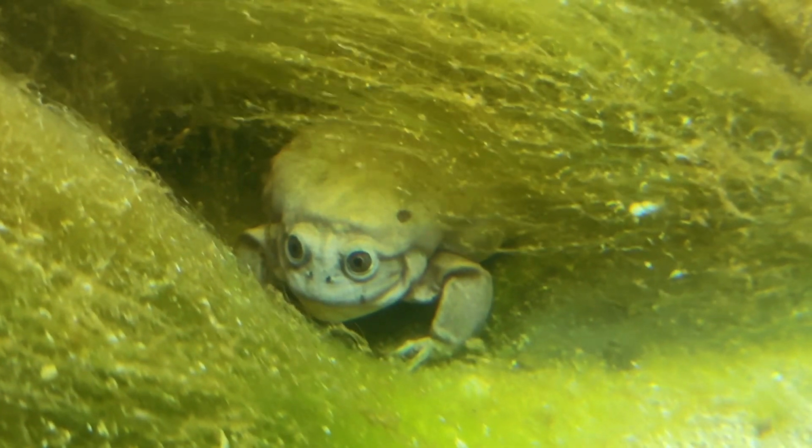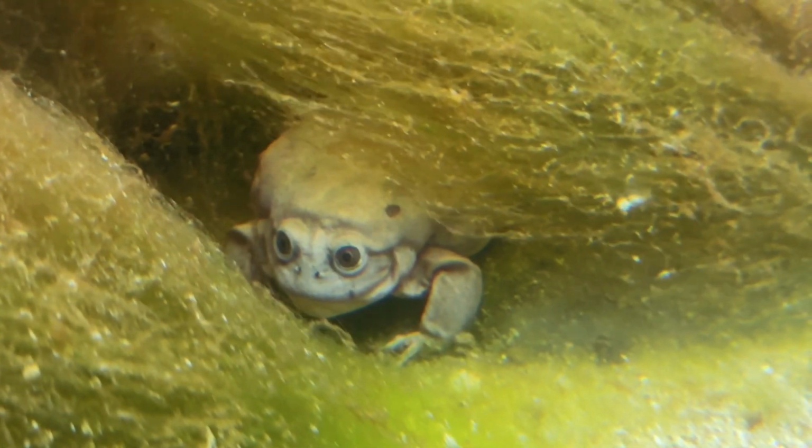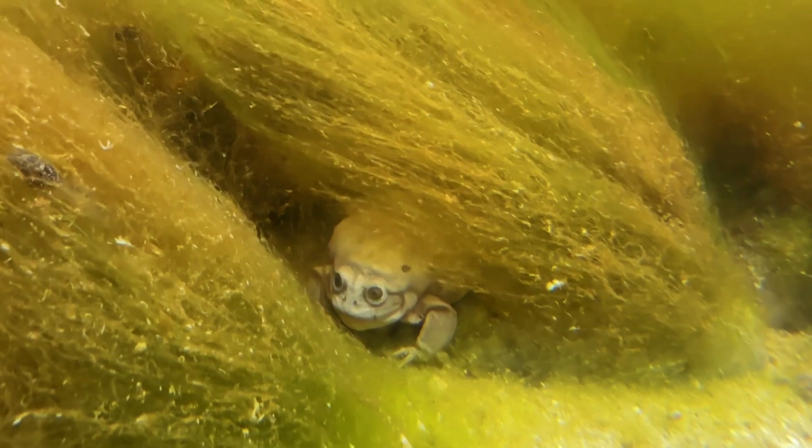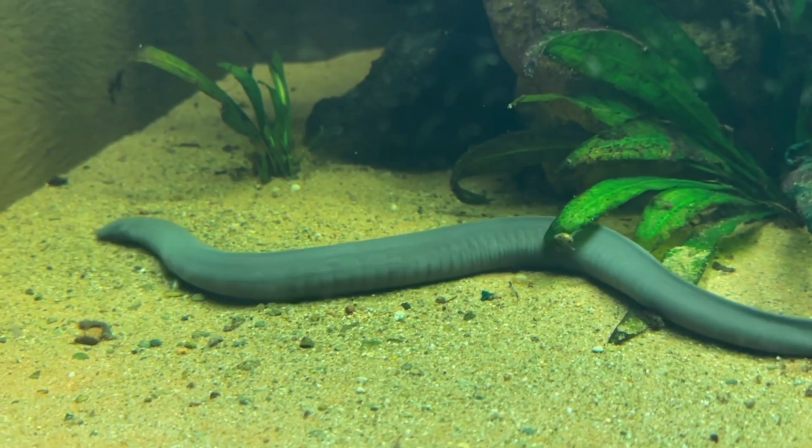This little guy is a Lake Titicaca, I hope that's how you pronounce it, water frog, and how can anyone not love this little guy that actually looks just like a troll? I don't know who remembers them with the spiky hair.